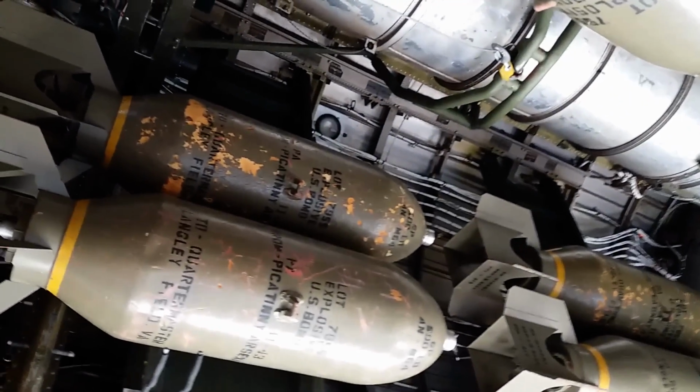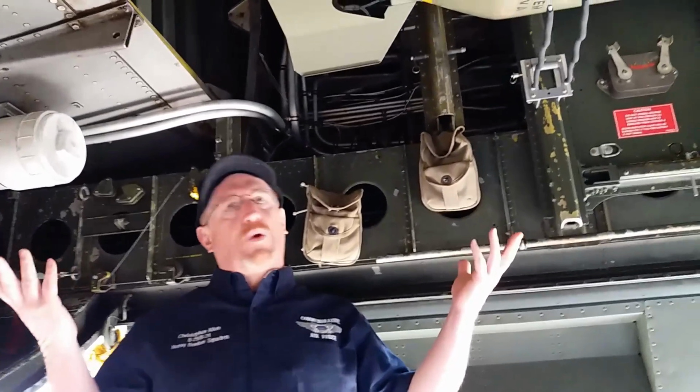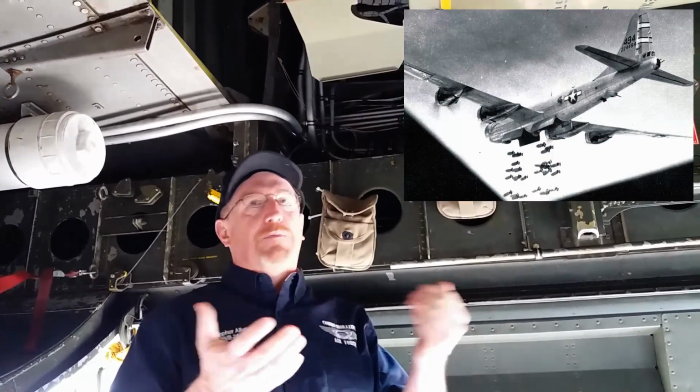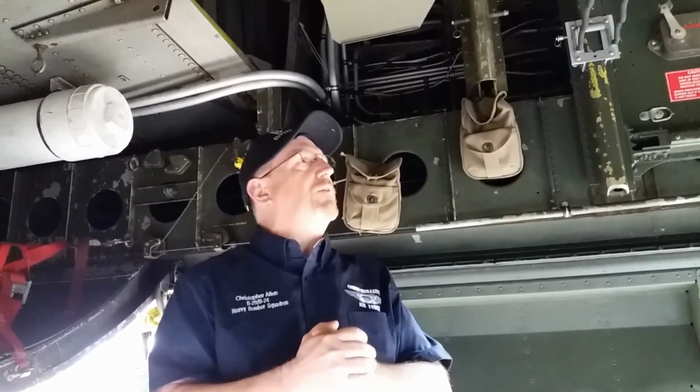Each one of these bomb bays could hold 20 of these 500-pound bombs, or a total of 10,000 pounds for each bomb bay, 20,000 pounds of destructive capacity, and it was originally designed to bomb from high altitude. When they discovered the jet stream over Japan fouled up the Norden bombsight and they couldn't bomb as accurately, they wound up down under 10,000 feet, dropping incendiaries because so much of Japan was built of wood, to get the mission accomplished.